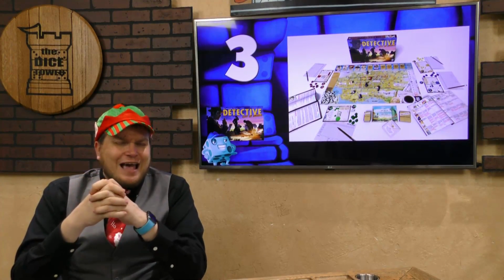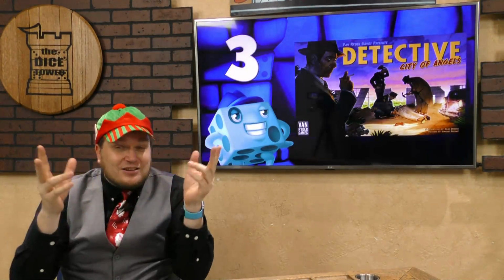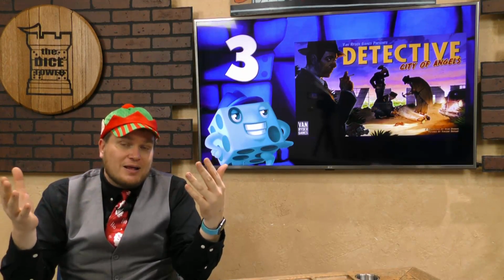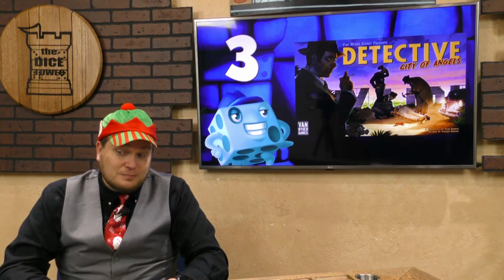But the fact that this has this four-way, let's say you're playing a four-player game, 3 detectives and 1 Chisel, and they can all play essentially as hard as they want to. The Chisel's still providing a good experience for everybody, but they have the opportunity to hide that information or fog things. It's such a neat concept for a game. I like it a lot. Detective City of Angels, my number 3.